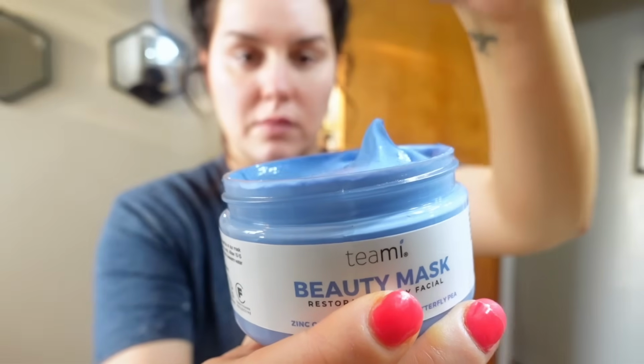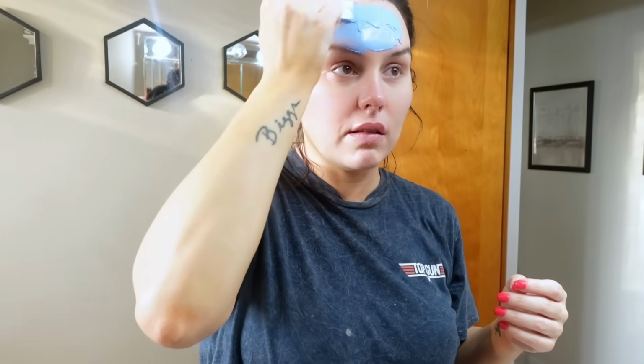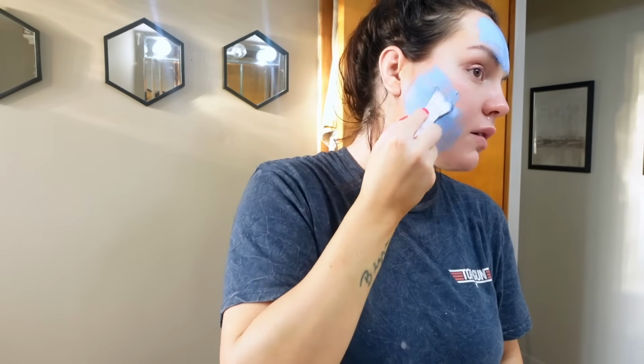And then I'm going to treat myself to a mask. This is the Beauty Mask, the Restorative Clay Facial Mask. It's made with zinc oxide, kaolin clay, and butterfly pea, which is going to give it that blue color. It helps with rejuvenating and restoring skin and with balance. My skin's been really dry. It's been going through some things, but I wanted to show you.